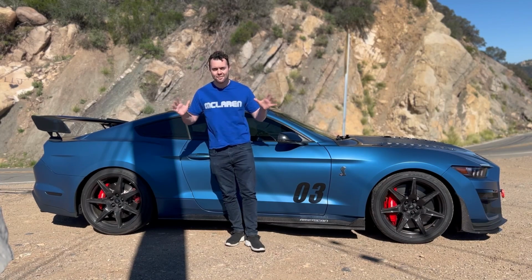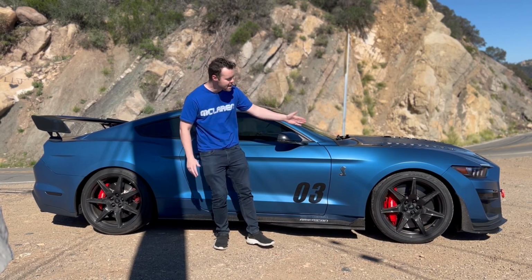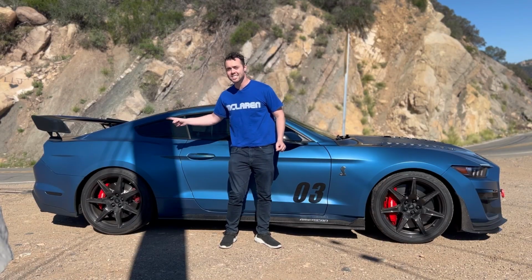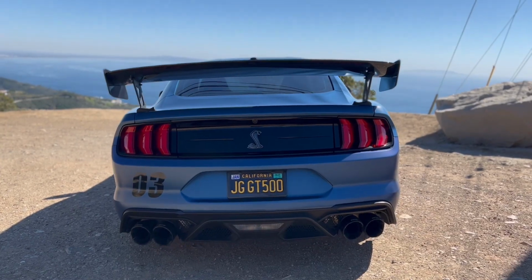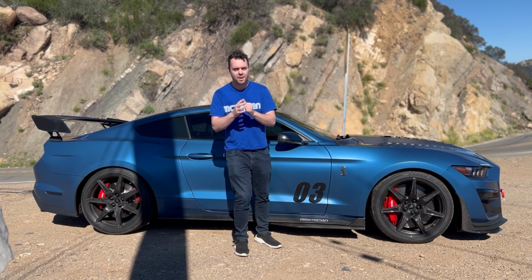To handle all 760 horsepower, Ford has equipped the GT500 with 305 section Michelin Cup 2s in the front and 315s in the rear. Now, if you look closely, this car has the optional $18,500 carbon fiber track package, which sounds really expensive, but it's actually worth it, and I'll tell you why.